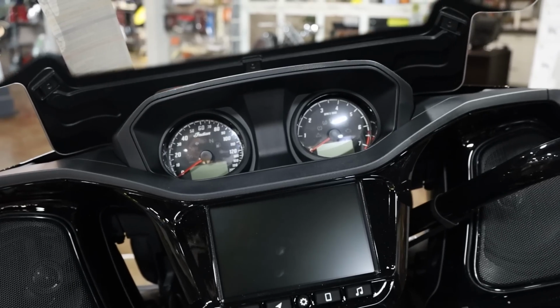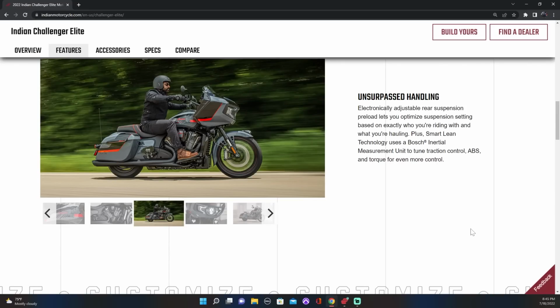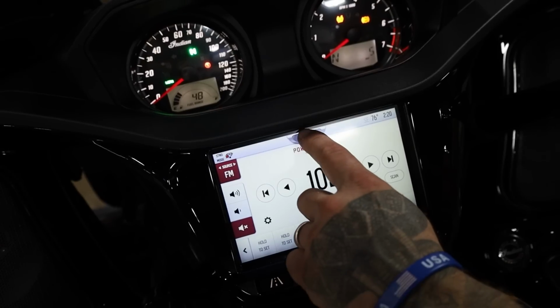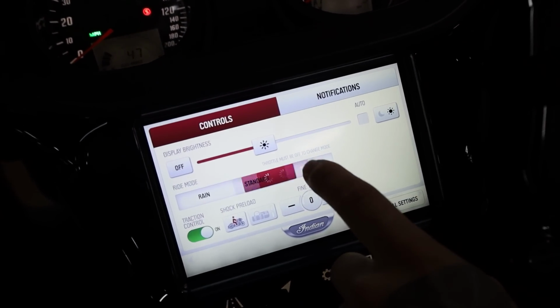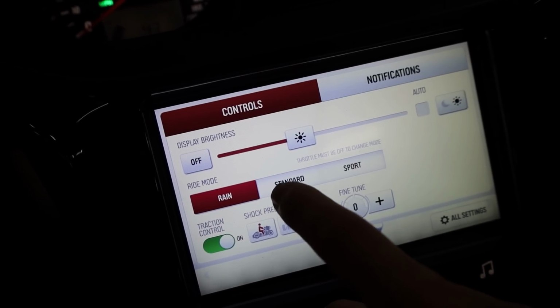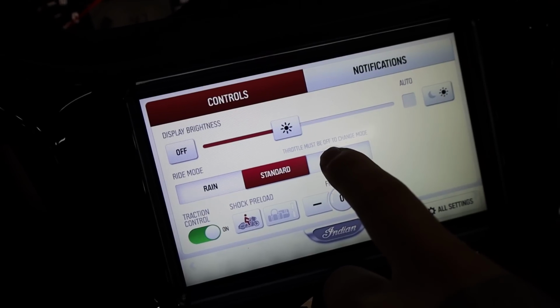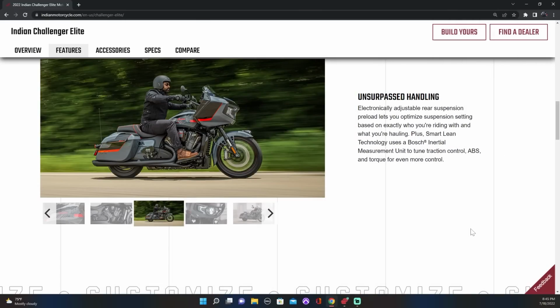Now, before we get into a lot of the special features that this thing actually has, it has the Smart Lean technology. Of course, it has ABS, traction control, all of that kind of stuff. So the computers are always telling where your lean angle is and trying to make this a really safe ride for you and your passenger. So it's got a lot of those features that some of the other bikes have as well. But of course, they're not going to leave that off of a bike like this. They really threw everything at this motorcycle.